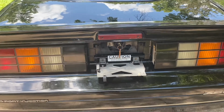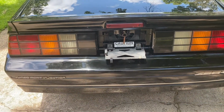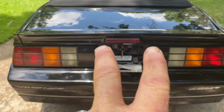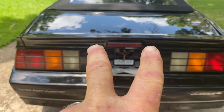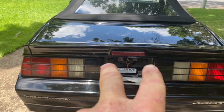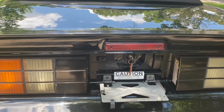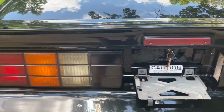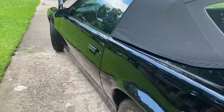Now here's a unique thing about '87 convertibles only. That third brake light is only that long. On the '88 and up, it was about that long. It was a 5 bulb. '87 was only a 3 bulb. That's actually a Ford Ranger third brake light. Okay, enough on that. Let's move around back under the hood.